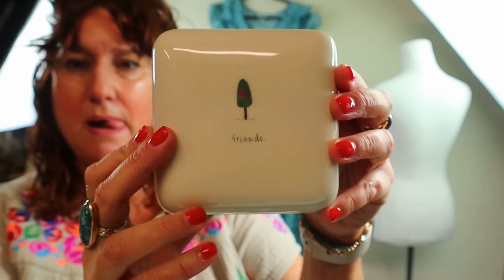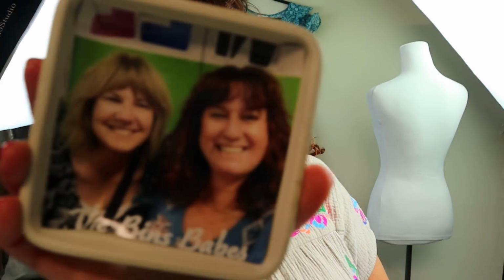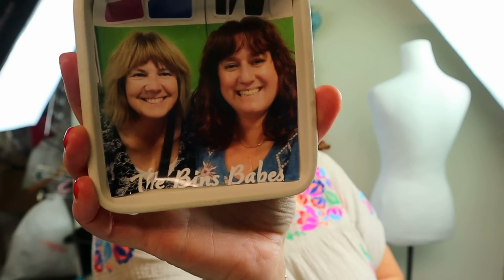I want to show you this cute thing that my friend Joni got me. Joni has appeared in many of my videos. She's my reselling thrifting bins bestie. This was in my little Christmas box. It's a little ceramic container that says friends on it, and then look, a picture of us at the bins.